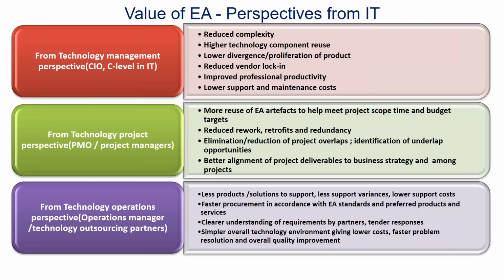The project managers, we talked a lot about the value that solution architecture provides to the project manager, the ability to make our project delivery more effective, more reliable, to reduce rework within our project, to identify overlaps. All those things help us make sure that we're delivering the highest quality projects possible.